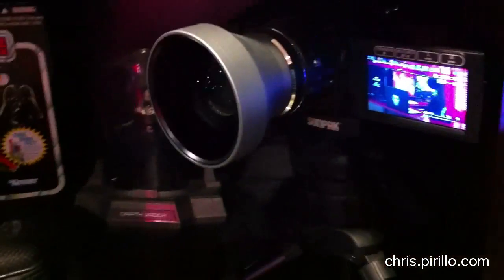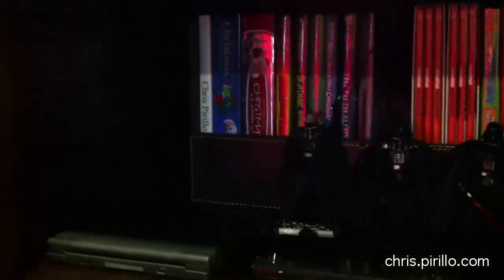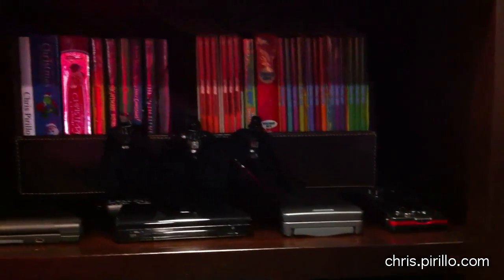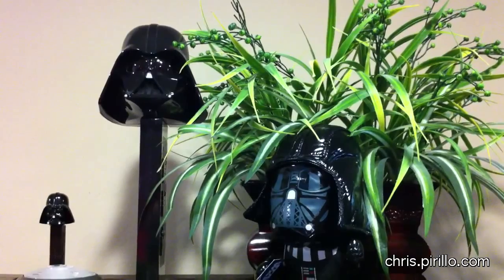The HV30 that's running the live video feed, some Vader stuff, a PSP that I didn't sell because everyone seemed to offer prices that I wasn't willing to take for the PSP. Have a lot of the classic game controllers, including the Nintendo DS, DSi, and then I've also got the Wii there and some DVDs, some more Vaders, and look at that, more Vaders with a plant. That's not really a plant; it's a fake plant. It's a faux plant.